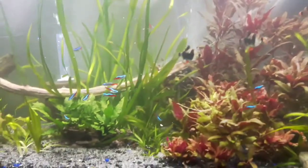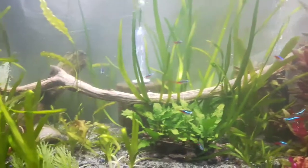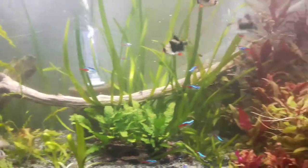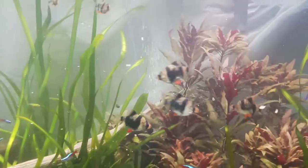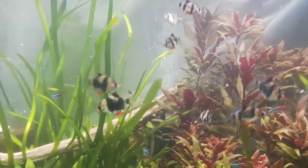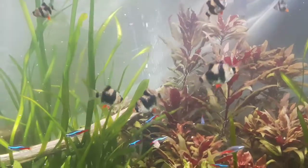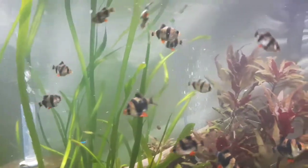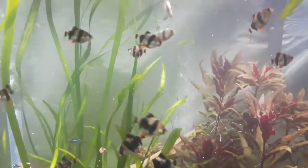My neons. Hi guys. And that piece of wood is actually from the axolotl tank. They kept moving it and I was afraid they were going to get hurt on it, so I ended up moving it here. And the big tiger barbs we've had for over a year now. We have lost a couple here and there. One got stuck in one of the decorations, so that's not in there anymore. And we have one lonely female tiger barb. So, gonna have to buy some more.